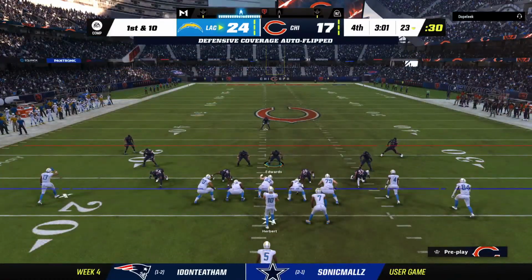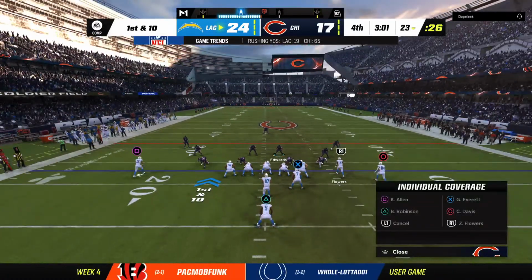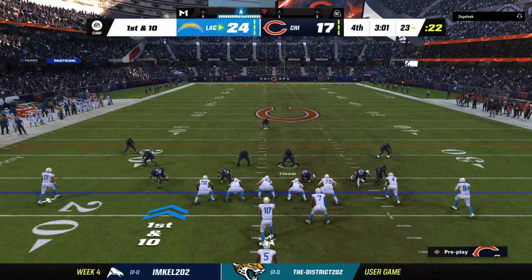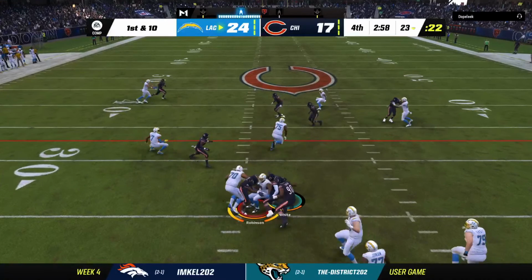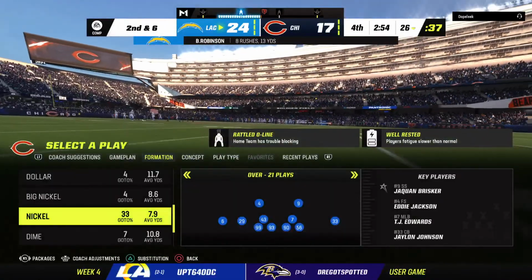The Charger drive about to get going. Their lead is back down to 1 score after the field goal a moment ago, so they'll be looking to string together a few first downs, likely on the ground, as they begin 1st and 10. And he'll take this ahead for about 4, 2nd down coming up.